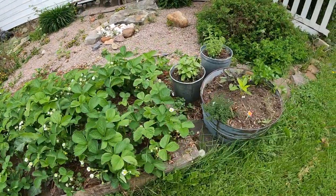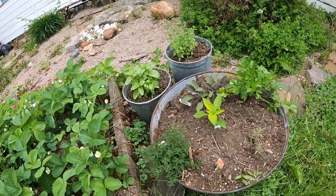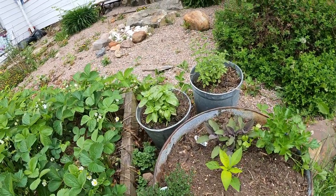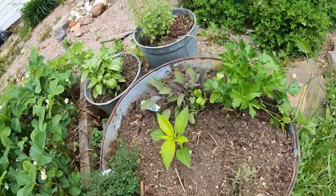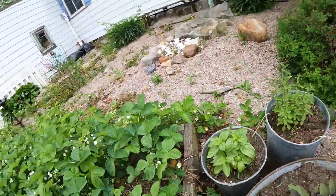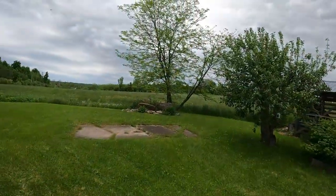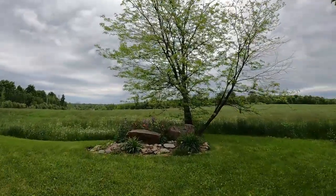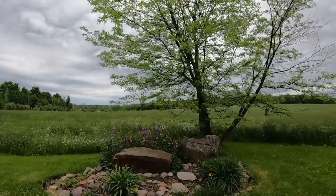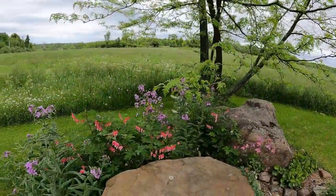I have a little herb garden over here, and I've got some thyme and a hot pepper and some sage and parsley and rosemary and oregano and basil. And then I've got a rock garden over there with some spring flowers, and I haven't gotten to mulching this yet this year, but it just kind of does its own thing, and I really think that's sometimes the best.